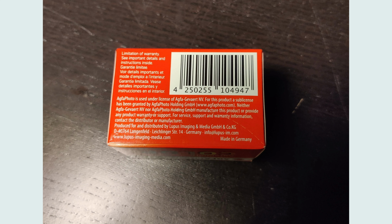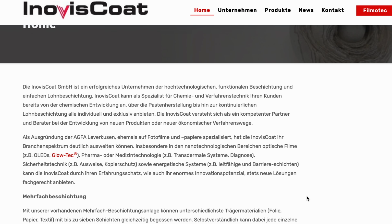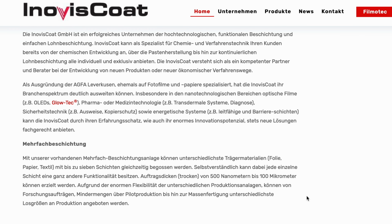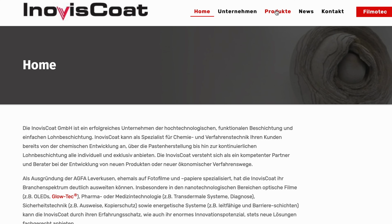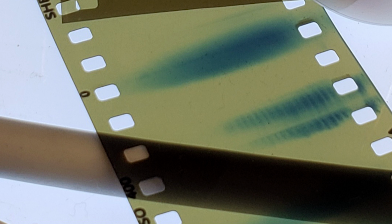If we scratch our heads and look on the internet for just a minute, you can see that there's really only one place manufacturing film. And when I say only one place, I mean there's one company manufacturing the film, and it's Novuscoat. Novuscoat is the only company left in Germany that's manufacturing film at all. And while you may not be familiar with the name Novuscoat specifically, you may be familiar with some of the film stocks that they've manufactured. It's commonly speculated on the internet that they're actually the manufacturers of the Lomography film stocks. Lomography Metropolis, for example, has some characteristics that will probably pop up again, namely its signature green hue and the green film base that you're going to see it on.